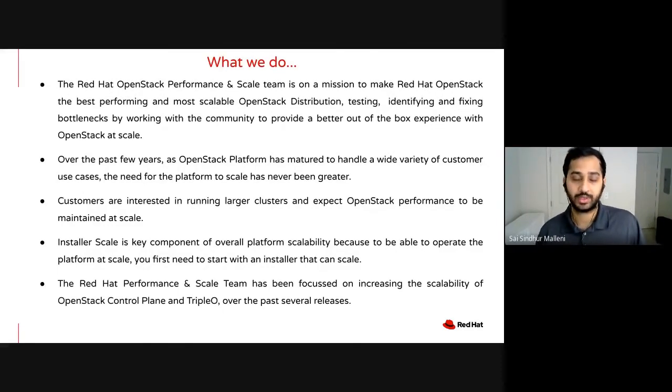Also, over the past few years, repeatedly talking to customers, OpenStack has matured to a point where it has a lot of functionality, and customers are no longer really worried about the functionality, but they're starting to expand their footprints in terms of number of nodes per cluster and so on and so forth. And they're really looking for something that scales, and scalability and performance has repeatedly come up as a priority for our customers.